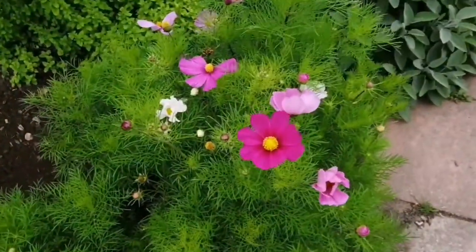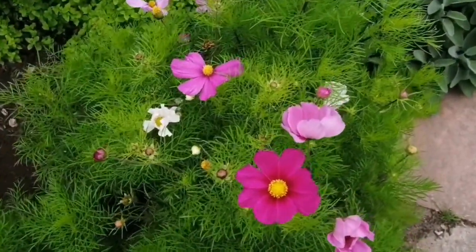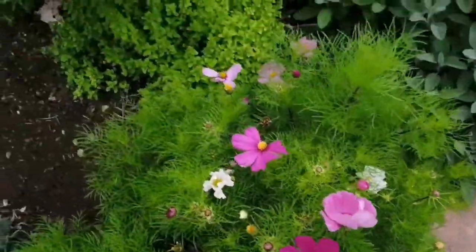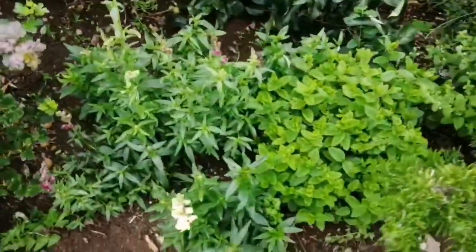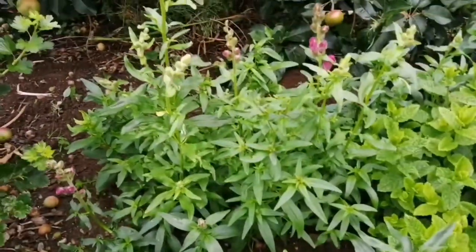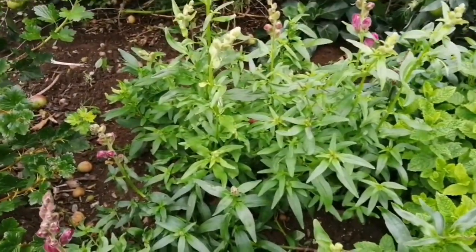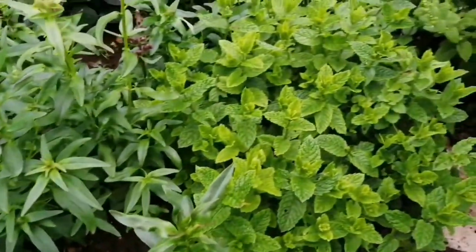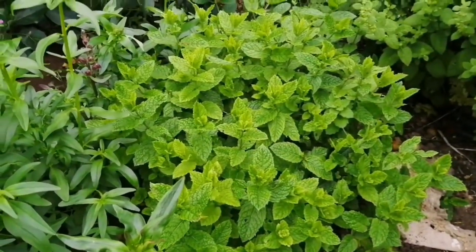My cosmos, not a herb, but beautiful flower. Really enjoying having these cut flowers at home. More of these snapdragon type flowers, which I grew from seed that the boys bought for me for my birthday. They just pick stuff out. And some mint.